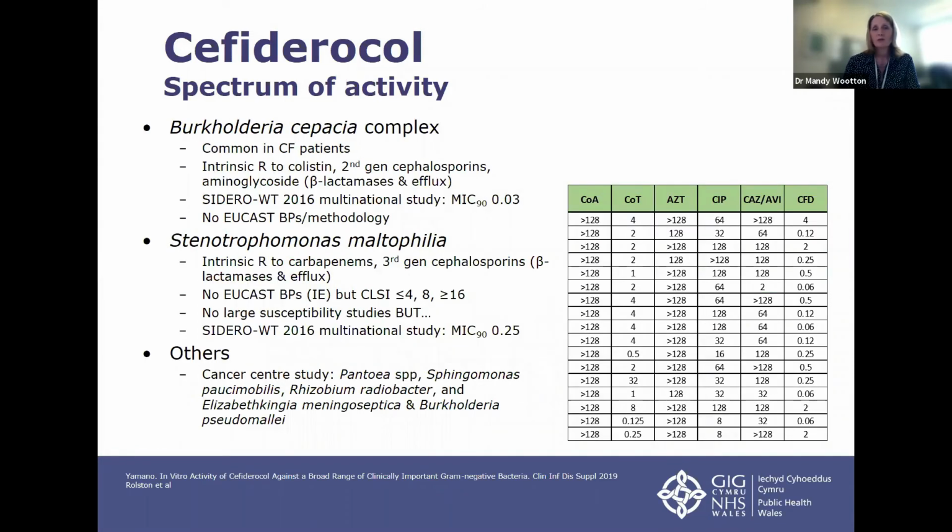And the same can be said for Burkholderia cepacia complex, another CF organism, lots of intrinsic resistance. And in a 2016 multinational study, the MIC90 was 0.03. Similarly, with Stenotrophomonas maltophilia, another difficult organism, the MIC90 in the same study was 0.25. And again, in our lab, the table on the right shows that the MICs are roughly in the same area, so 0.25, 0.12.